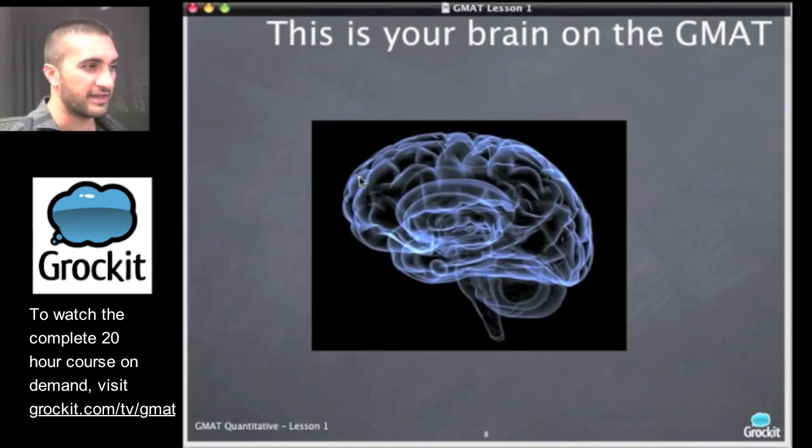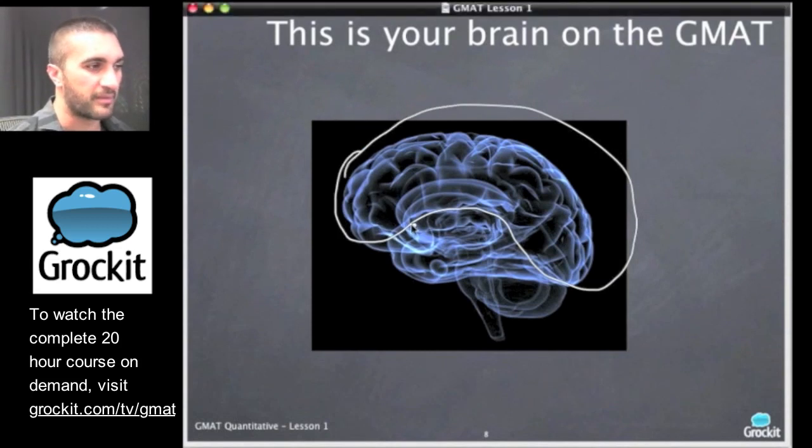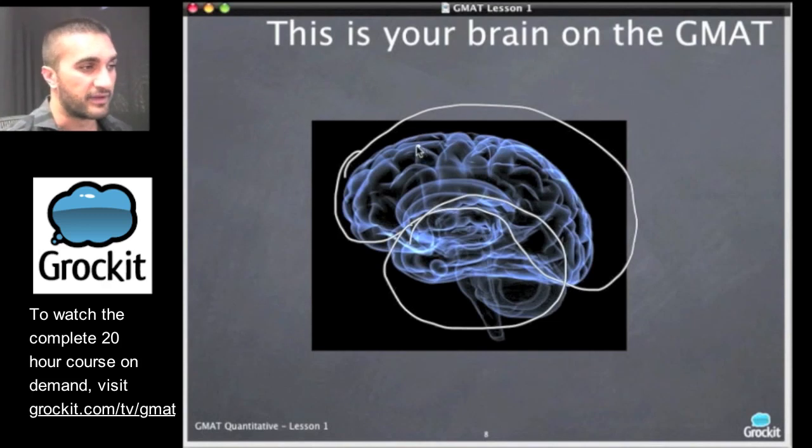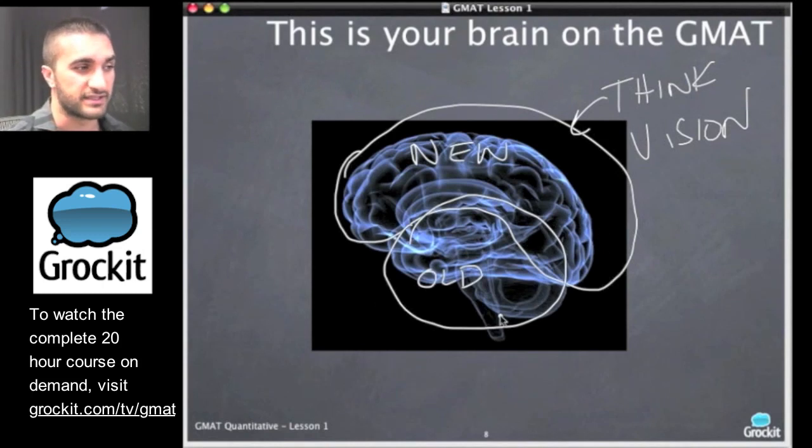So let's talk about our brain, because our brain will be important when taking the GMAT. Psychologists understand how the brain works, and there's a phenomenon that a lot of people are familiar with when they take exams. You see we have our cerebral cortex, which we can also call our new brain, evolutionarily speaking, and we have our old brain. In the new brain we do a lot of our thinking. We also process language and vision, a lot of vision processing, and human beings have very developed cerebral cortexes.